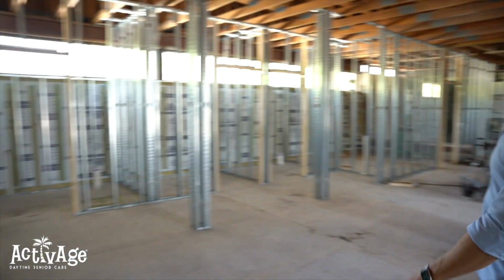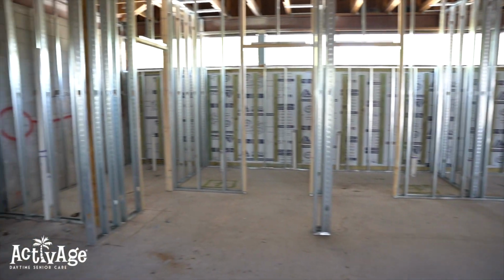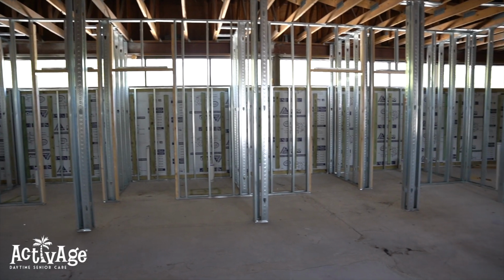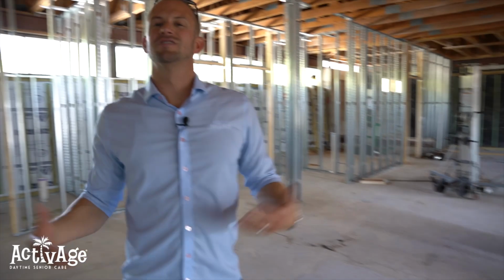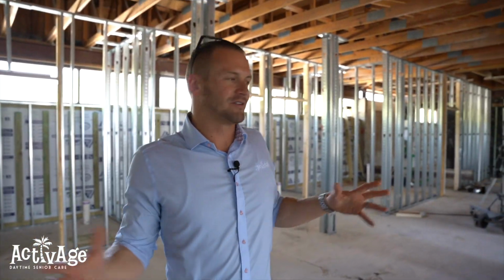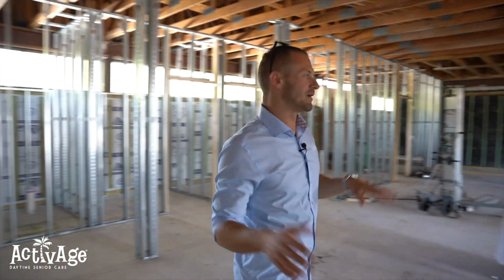Along this wall, we have a bunch of private bathrooms, so that way we can help people that might need help with incontinence supplies, things like that. We also have a hand washing station over there, so if people just need to wash their hands before a meal, they don't need to use the restroom, we have an easy way for them to do that.